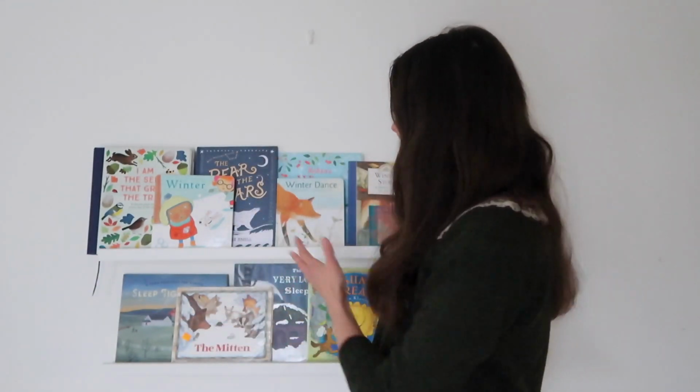Last year I combined the Christmas books and the winter books in the month of December, and actually it was just too overwhelming, so this year worked so much better so we could focus in on our beautiful Christmas themed books. But now it is time to get a new set of books out, and it has also just started snowing outside, so it's perfect timing.